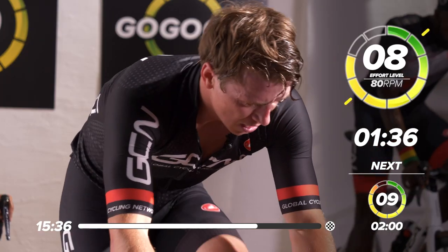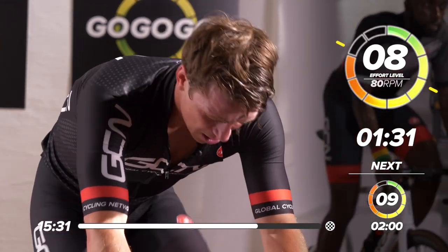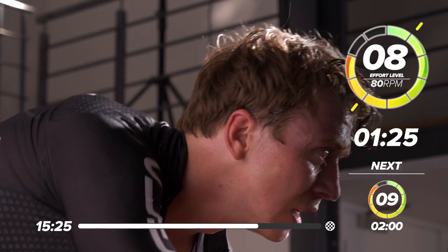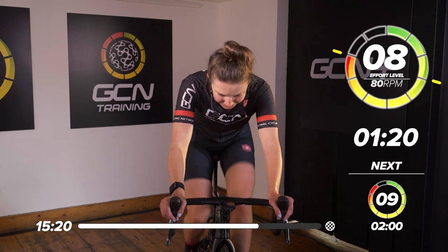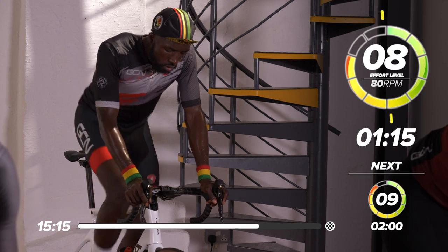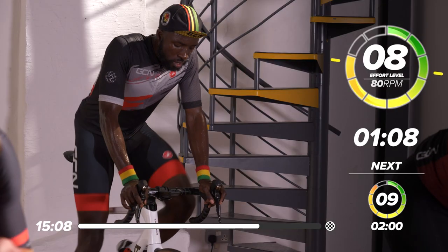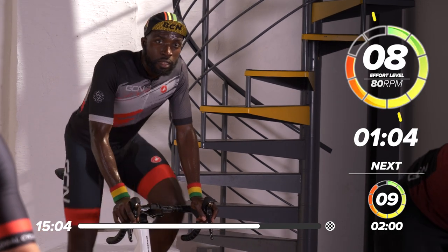A minute and a half to go, just over. Halfway through now. Embrace that pain. Embrace the sweat. Session's gonna make you stronger, faster, fitter. Gonna drop all your mates. Or you might just be able to ride to the cafe just that little bit quicker to get your coffee and cake. That's my aim anyway.